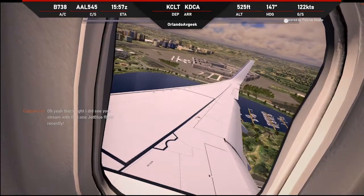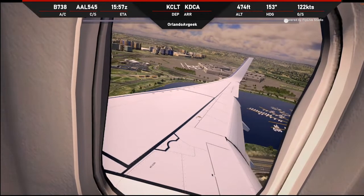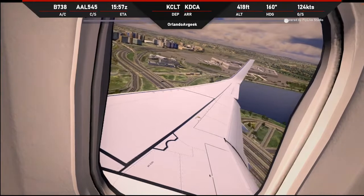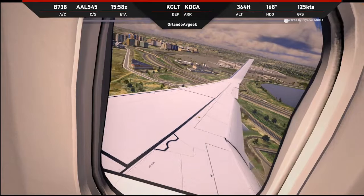Oh, that's right. You did see the stream, the one with the JetBlue flight recently. Really? Very cool. Yeah, we flew Orlando to Cancun. That one was a fun one. Yeah, then we came around here. There's the Pentagon. That's a really cool landmark to have on approach.